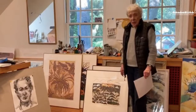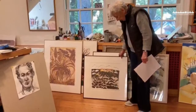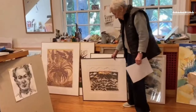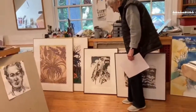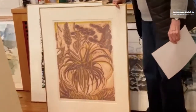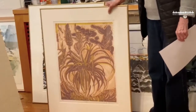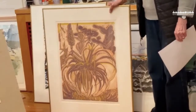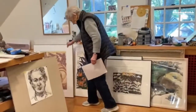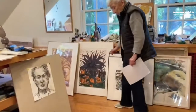I've pulled out some work for you to see. I do prints, as I explained. This is a lithograph, which I based on something I saw in New Mexico. So is this one. This is a linoleum cut based on cactus plants. I'm originally from South Africa, and I've been very influenced by the plant forms there, which are really spectacular. So this is one print of a cactus. And this is another one.